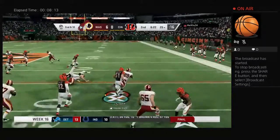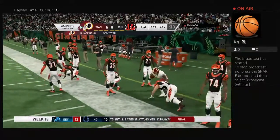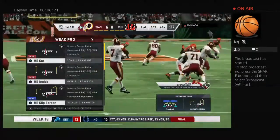Now he's going to swing this one out to his running back. He finds an opening past the 40. That one a gain of 20 and a 1st down.